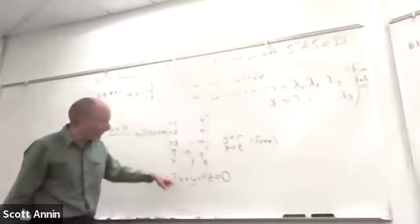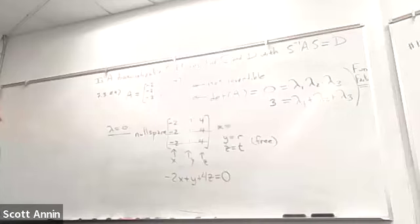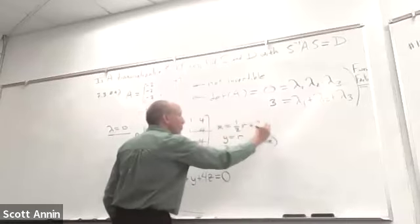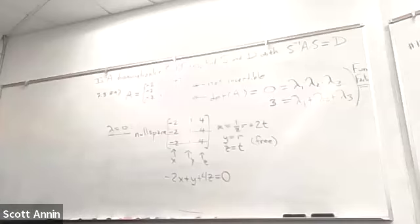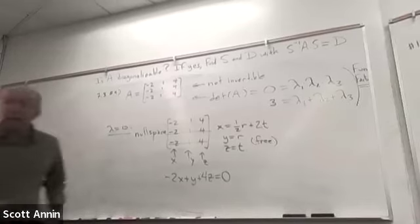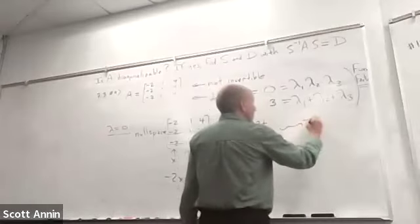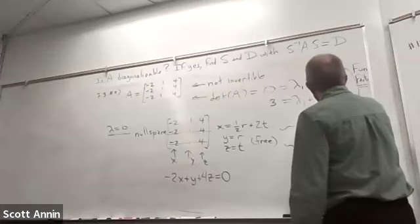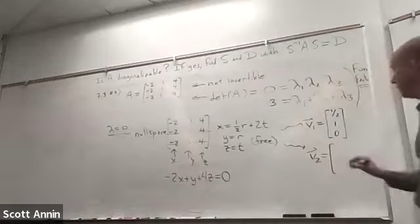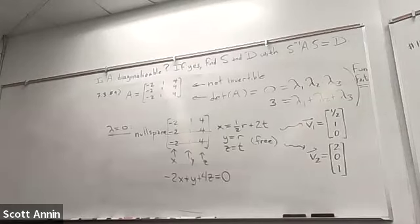Okay, so if I want to solve this for x, I'd have to move the 2x to the other side and then divide through by 2. So I'm going to do that quickly in my head if you guys don't mind. I believe, and you can correct me if I get it wrong, it's going to end up being 1/2 of r plus 2t. Okay, so that's the x value. And from here, I can now bust out my variables. When I bust out the r, I'm going to get a 1/2, a 1, and a 0. And when I bust out the t, I'm going to get 2, 0, and 1.